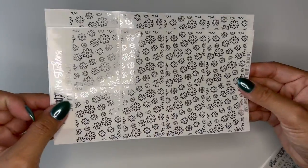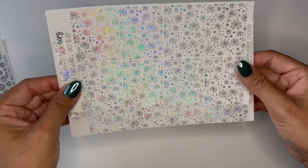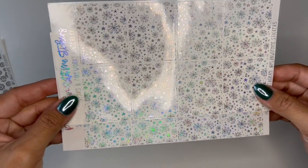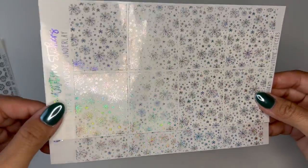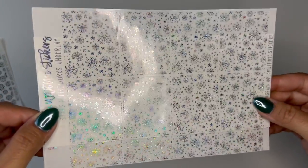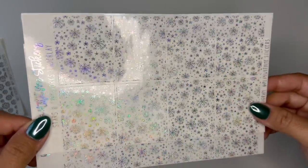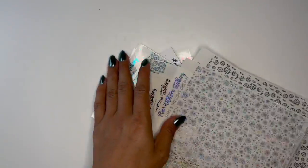This one's in silver. And last but not least, we have stars and fireworks. This is great for Independence Day or even New Year's, just anything to celebrate. I think these would be really pretty. And this is actually in sparkly holo. So that is sparkly holo. So that is everything you can get this week in shop.